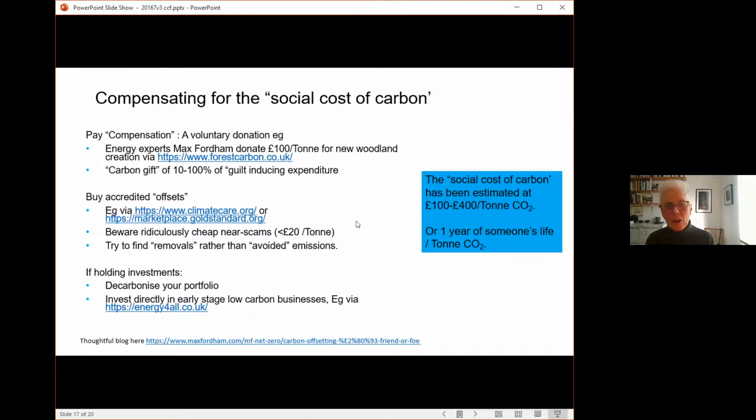If you buy accredited offsets, Climate Care or the marketplace of goldstandard.org are fairly good places to do it. Some of them are ridiculously cheap. I would say less than £20 a tonne is ridiculously cheap. But of course, you don't have to just buy 1 tonne of carbon offsets per tonne that you emit. You could choose to do more.